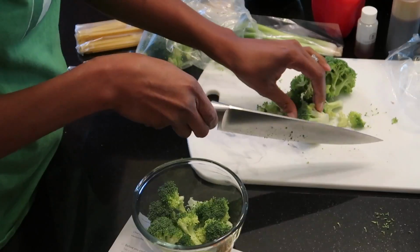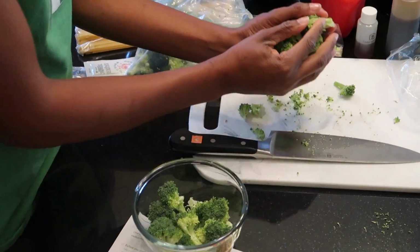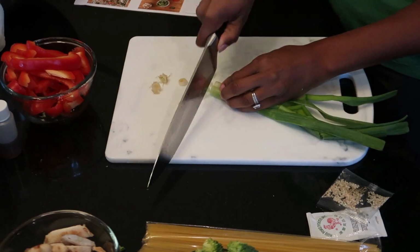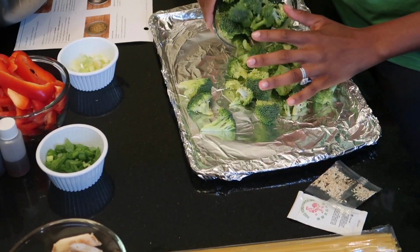So I'm just going ahead and cutting up my mushrooms and then my broccoli. I'm just really prepping all of my veggies. When I was setting up my profile on homechef.com, I wanted to make sure I had something for everyone. So this is the vegan plant-based meal that's just for me. After I chopped up my bell pepper, I'm going to go ahead and chop up my green onion, separating the white part from the green part.